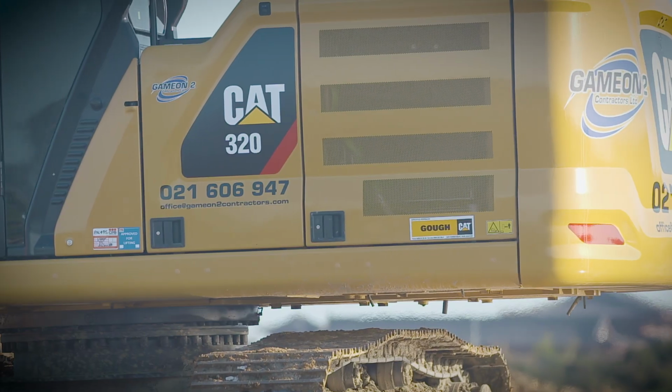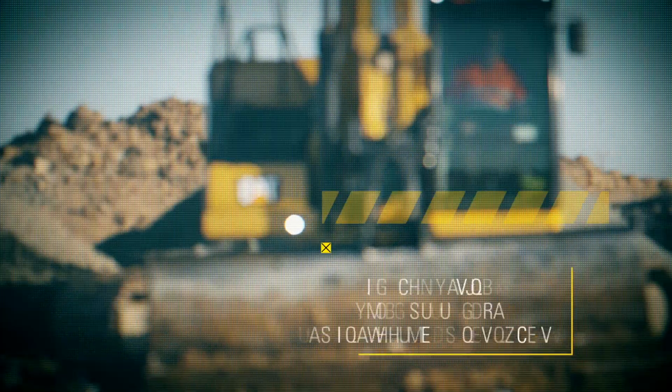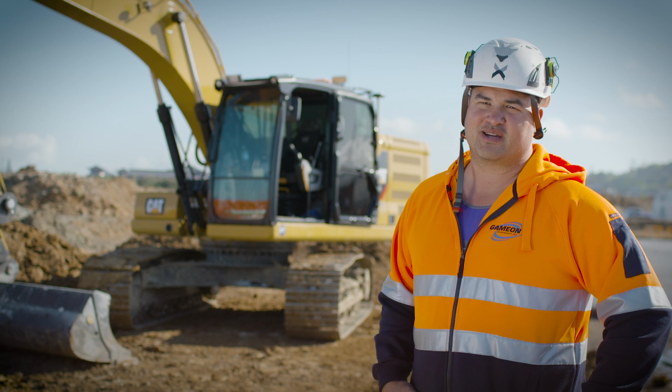So it looks awesome, like it looks cool compared to the other ones, so there's definitely a cosmetic change, but just how quiet they are. I mean, sitting in the cab, you don't hear any engine noise, you get nothing. You know, she's a peaceful day sitting in there apart from the radio.